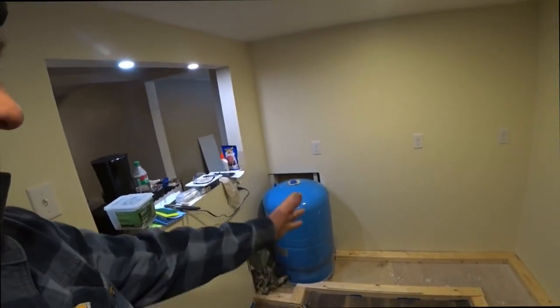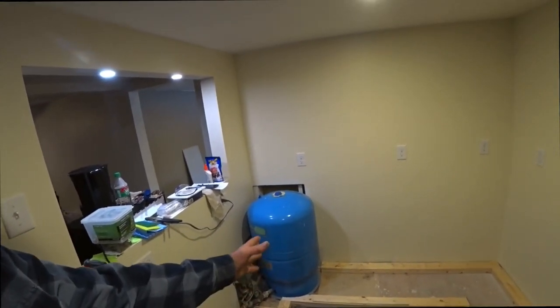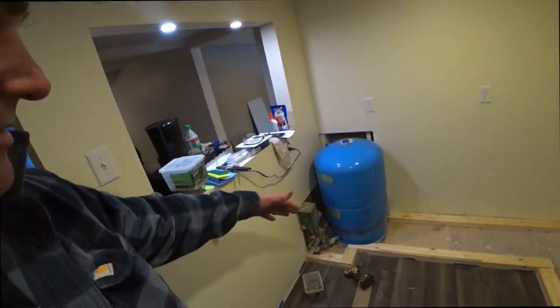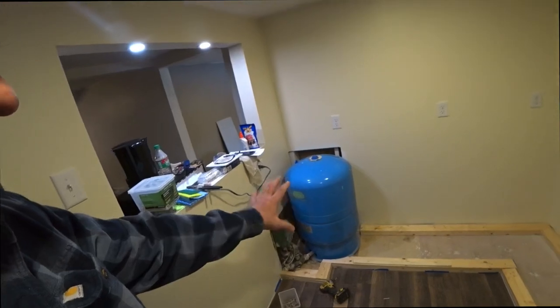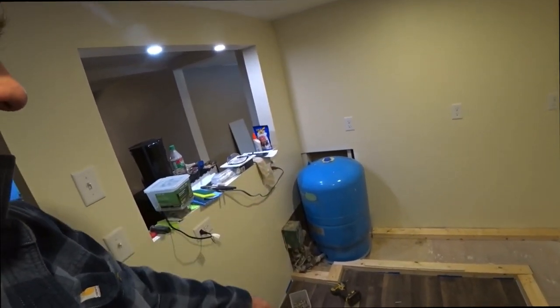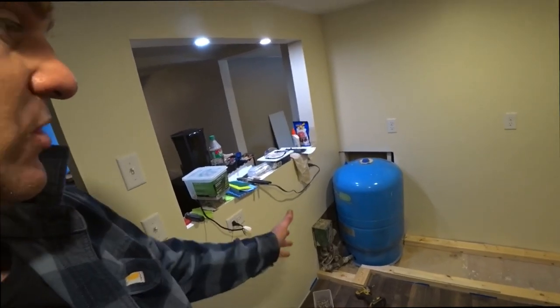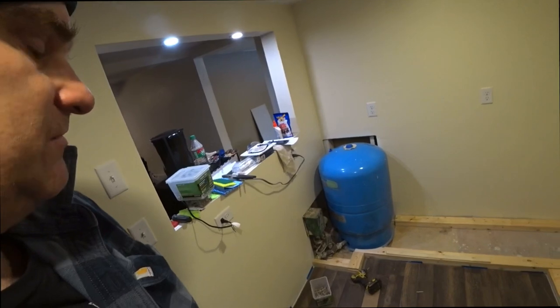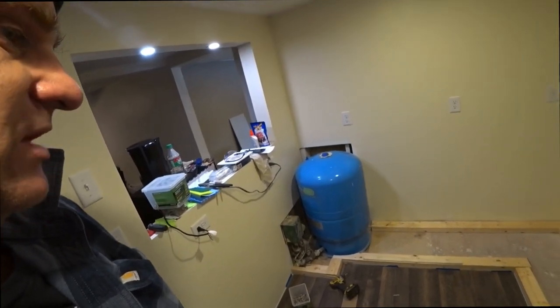Over here, I'm going to be framing this out and putting wallboard up in there that'll go around that whole corner down there. It will all just be screwed in, and we're going to paint it. And if we need to service this pressure tank for the water system, just some screws and all the panels will come off and we'll be able to get right to it. So, yeah, pretty simple stuff.